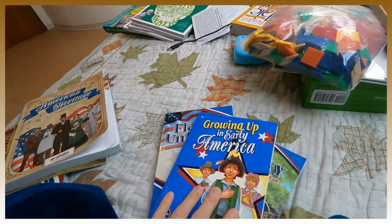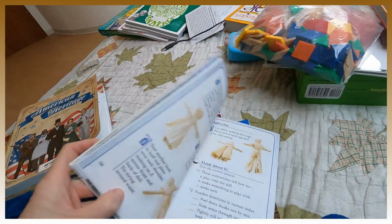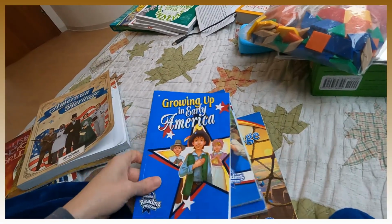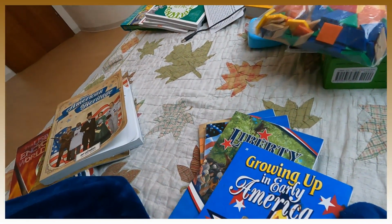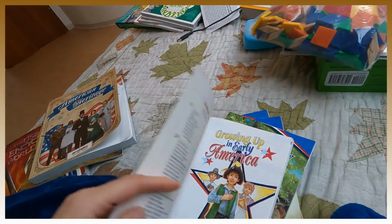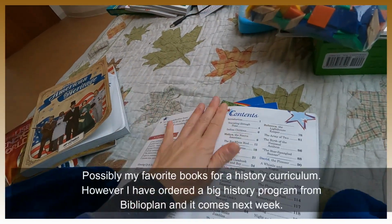I think they're amazing. The problem I have with Abeka is the price, right? Who doesn't have a problem with that price? Goodness gracious. But these books are $20 each, and they're different levels. So if you look at Abeka, they have these levels. So I really think that you can use some of Abeka without doing the whole program. And that's what I've done.